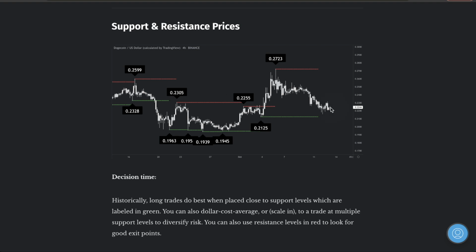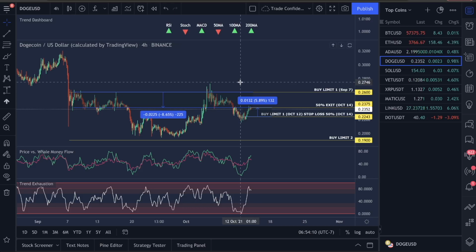Dogecoin. Where are we going to head to? This is where we were yesterday. Obviously, we've moved up. The next resistance point is 27 cents. Let's take a look at 27 cents. 27 cents is simply just structure higher. Now, could we start blasting up here?